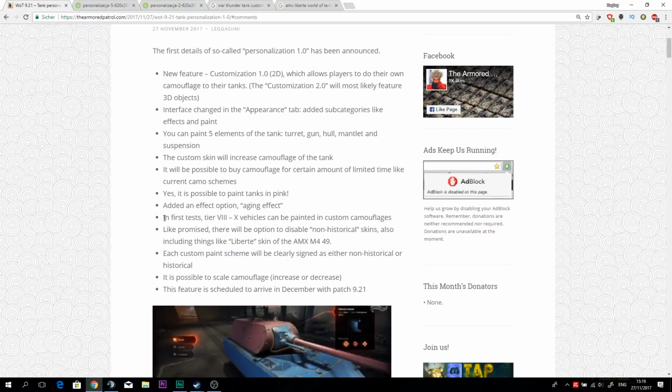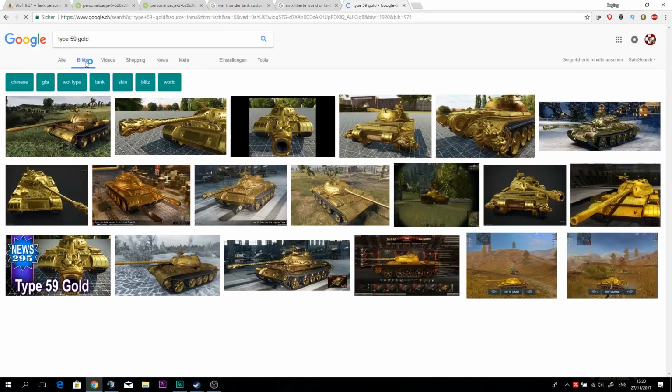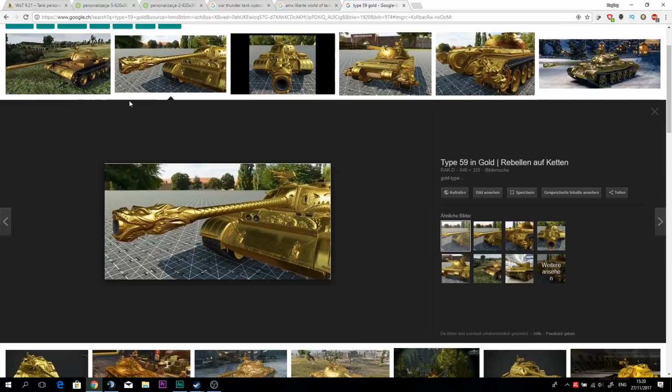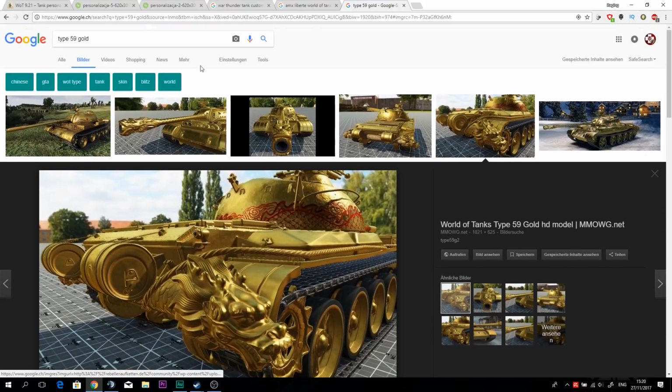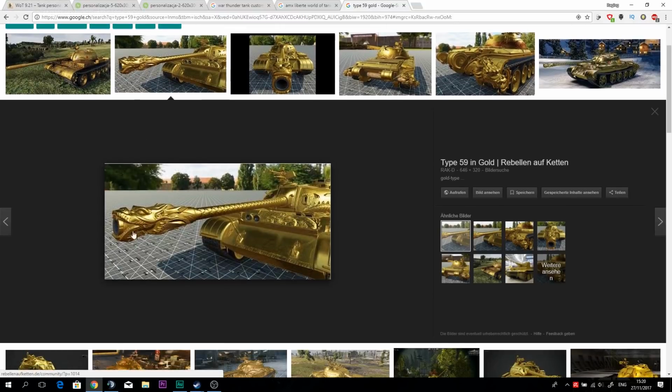In the first test, Tier 8 to Tier 10 vehicles can be painted in custom camouflages. So be ready to paint your Type 95 into this gold, which you already wanted, because as you probably know, there is a Type 95 gold in the game on the Chinese server. It just costs around 200 euros, but gives double the amount of credits. And this is how it looks. You could probably paint your Type 95 also gold, but you won't have those spicy decorations.